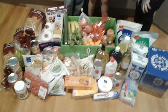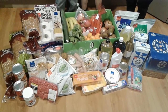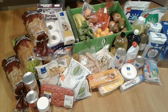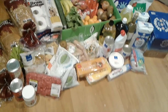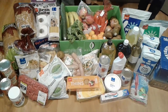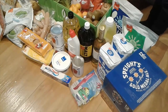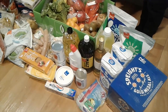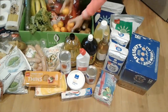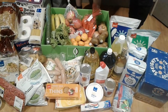So this was my weekly shop. Wow. It came to $149 from Pack and Save. Where did you get the box from? From Pack and Save. And an extra $16 from the produce market, because that is the cheapest place to buy sausages and avocados and bananas. There was beer added at the last minute, so that was an extra $20. So it came to $165 all up.